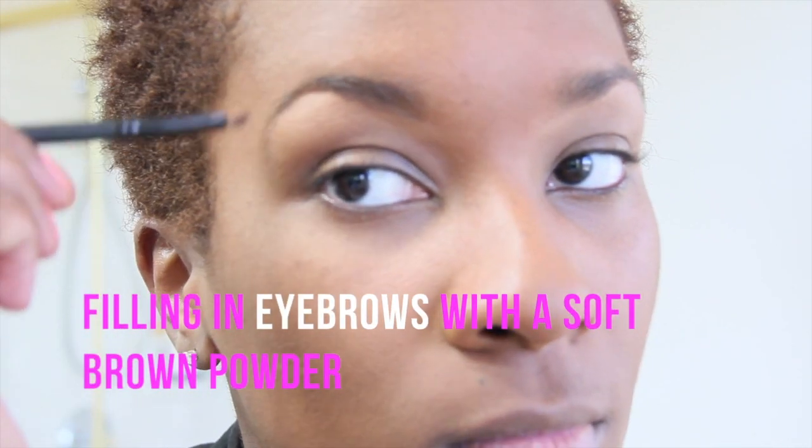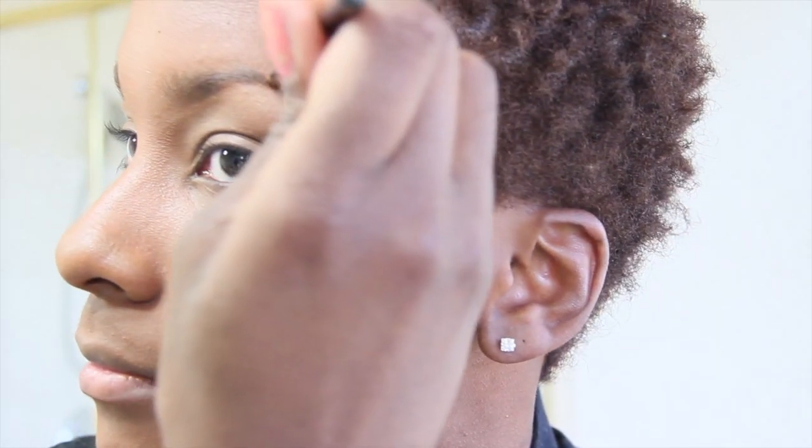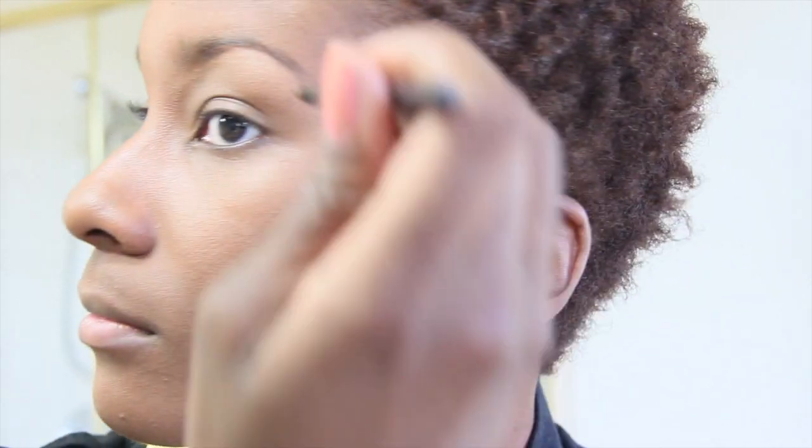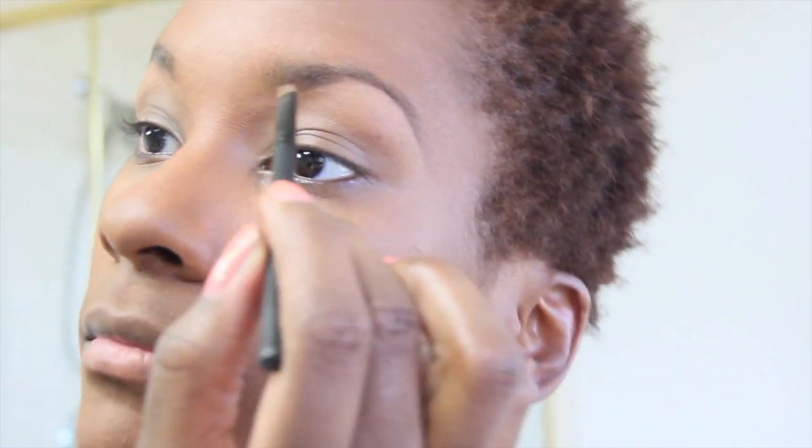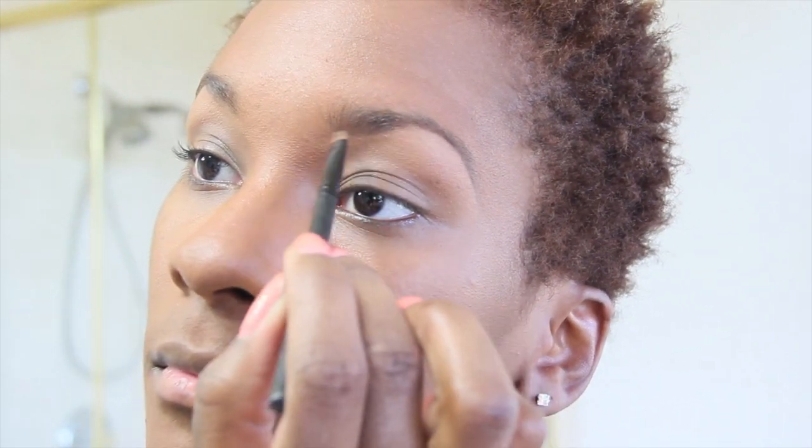I'm gonna go in and fill in my brow with just a soft brown powder. My ends of my eyebrows kind of disappear. So now that the concealer's there, it's easy for me to just go and boom, fill in the sparse areas. And it looks like I spent time on my eyebrows when I really didn't. Just little things that I do in the morning.